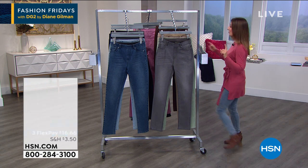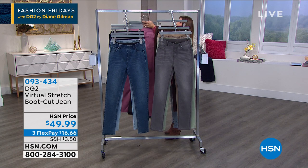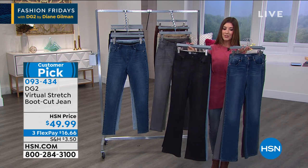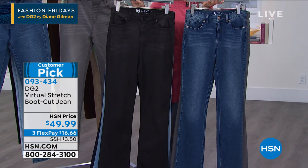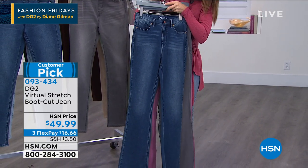Now, I've got another great classic for you. Don't mind me. I'm just going to disappear momentarily, and I'm going to come back with one of their all-time number one bestsellers. It's the DG2 Virtual Stretch Bootcut Jean, which is also here at a really great price. I'll go through colors, and then Siobhan, give us the quick 1 minute special on these.